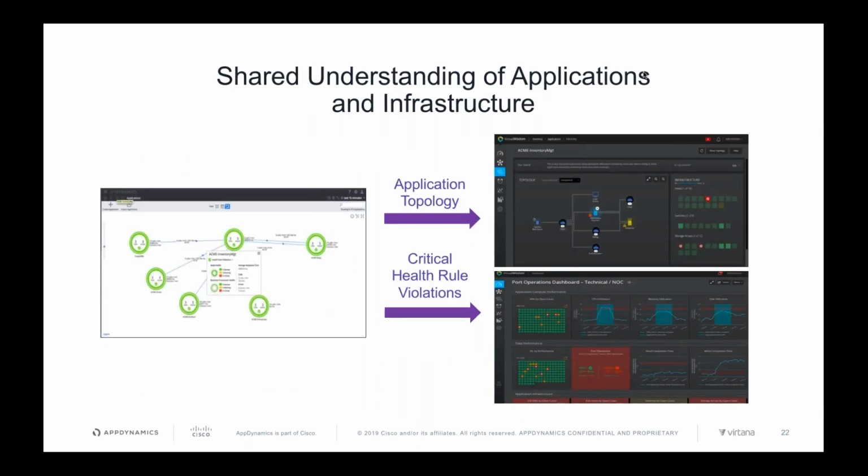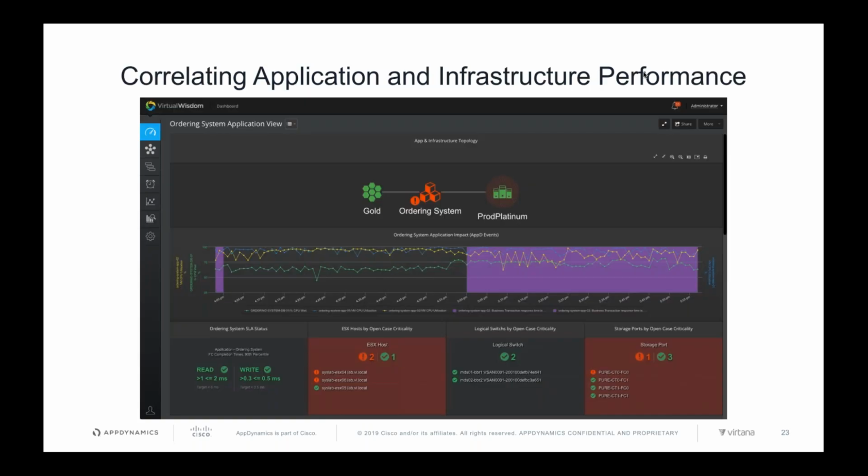I think those are all the things that we try to bring to bear in conjunction with AppD. And so you mentioned it before, the two primary integrations today are actually pulling in the application topology, so there's a shared context, and then pulling in the health rule violations so we can understand, is there an infrastructure issue? And if there is, is it causing application pain?